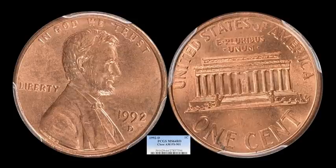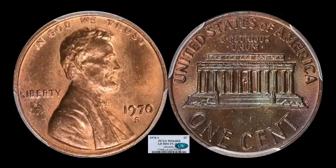But if you were to find this, no doubt about it, you would need to send this coin out to either PCGS or NGC. It's just going to make your sale go a lot quicker, smoother. There's no disputing the variety. It is definitely a top 5 for any Lincoln Cent searcher.